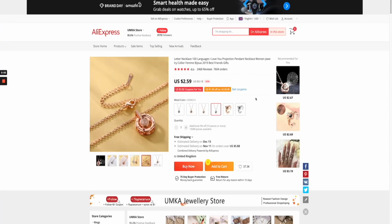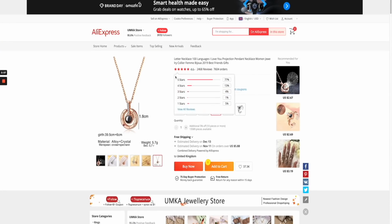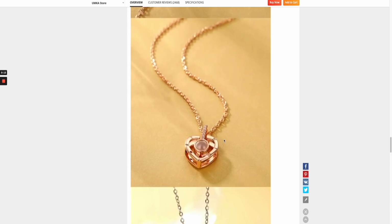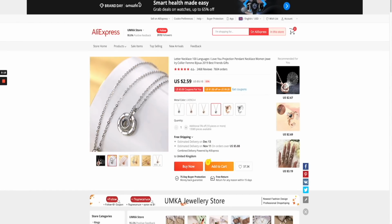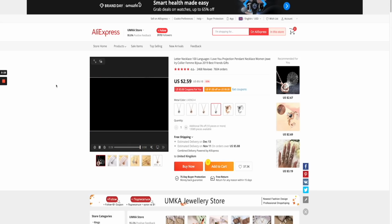So the third product that I've chosen is going to be this 100-letter language necklace, which says I love you in 100 different languages. Now, you've probably seen this product before if you've been in dropshipping, because it's a winning product from 4 years ago. The reason why I love this product is because it's in the jewelry niche, and jewelry does really well every single year, and it's got a really nice message inside it, and this is a product that you just can't find on the high streets from places like Pandora. So again, it's got that unique position to it.